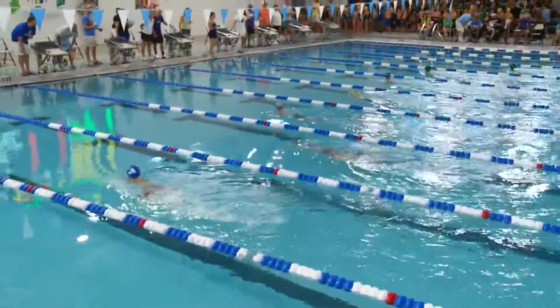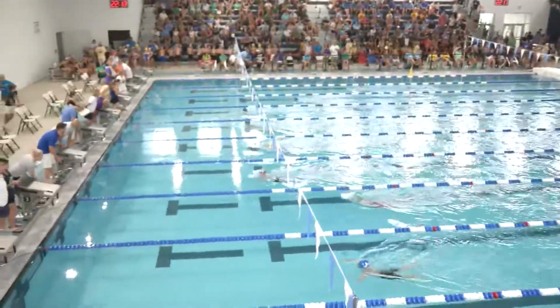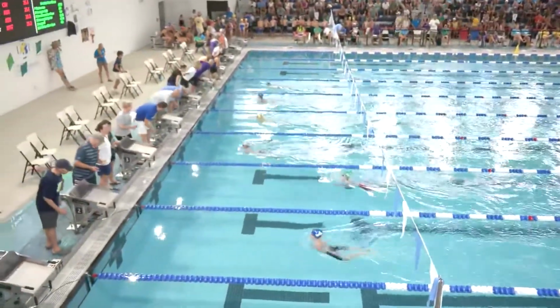Andrew Hale in lane 4. Mom, Kristen Hale, grew up in the area, swam with Man of War, an old swim team, and actually used to coach the James Island Stingrays.